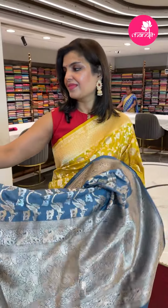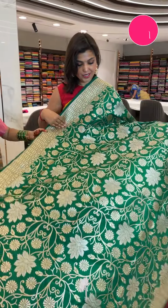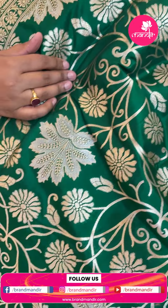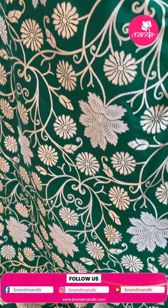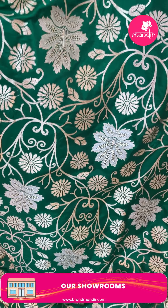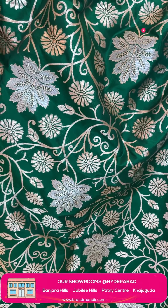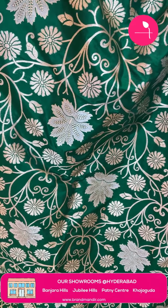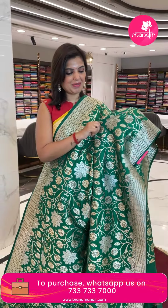Next sari. We have a lovely green. We have these lovely maple leaves which are running through the sari. Beautiful maple leaves in silver and gold zari. And we have these huge florals. In this saree the florals are much closer, with buds and florals. There are no leaves here. We have only florals, and only big maple leaves, not small leaves, just florals and big maple leaves.